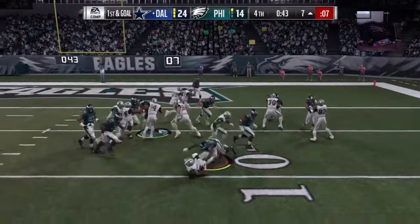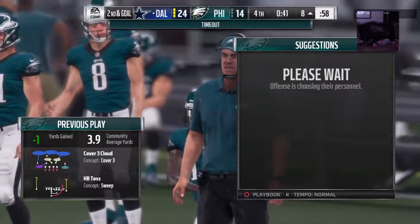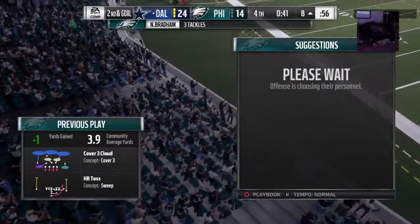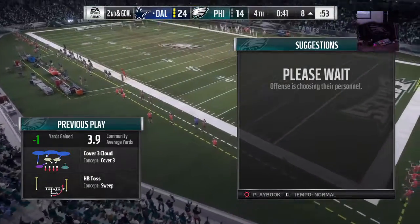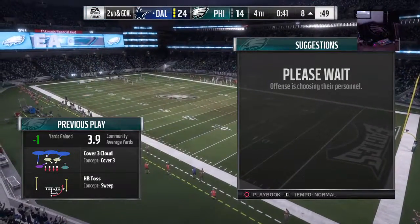Now Elliott. And this is going to result in losing yardage. They're driven back to the 8-yard line. And now we're going to get a timeout here called by the defense. That'll be their third and final stoppage here as we step aside.